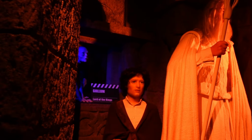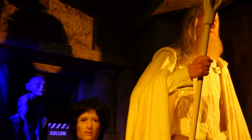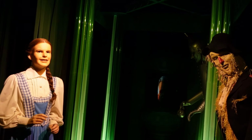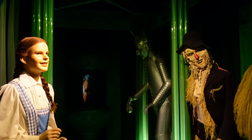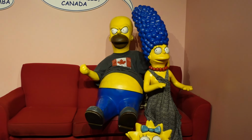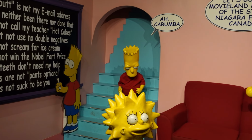We had a lot of fun going through the Wax Museum, and I highly recommend it if you do get time. But again, it is probably a one and done. Once you've seen it, you're pretty much done. It wasn't overly crowded while we were in here. We were pretty much one of the only parties. There was a couple people ahead of us, a couple people behind us, but lots of space to take your time and take your photos and just really enjoy yourself while you're here.